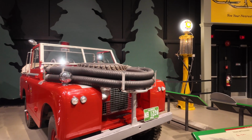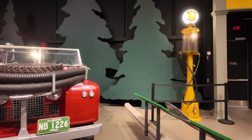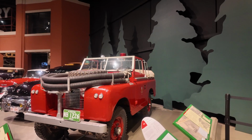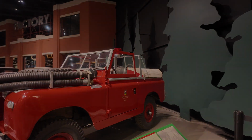Oh, and that's got to be like a fire truck, maybe? Let me see. Let me go around the corner here. A Land Rover, Series 11A, Model 88.